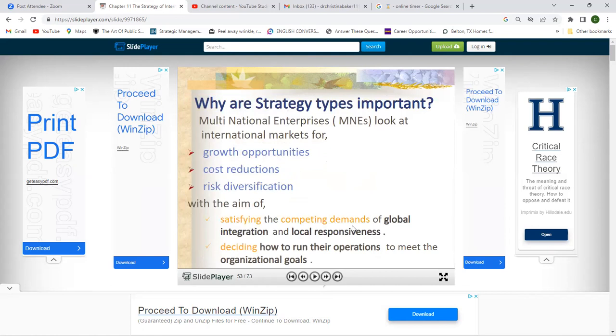Why are strategy types important? Well, multinational enterprises, MNEs, look at international markets for growth opportunities, cost reductions, and risk diversification, with the aim of satisfying and completing the demands of global integration and local responsiveness, deciding how to run their operations to meet the organizational goals.